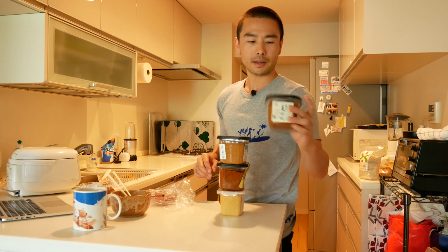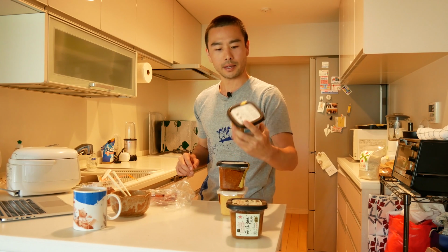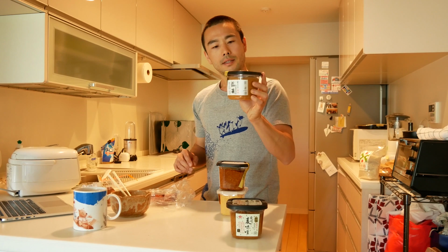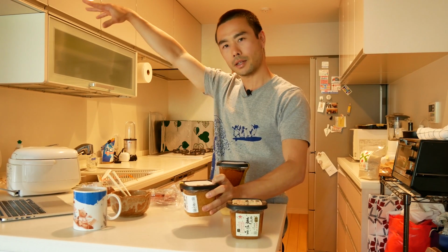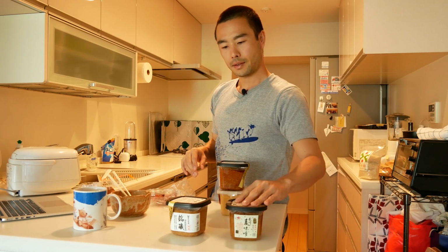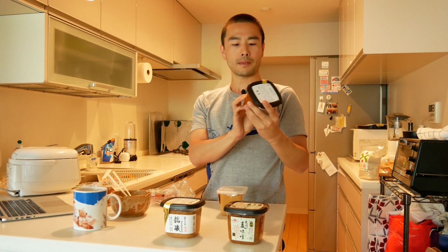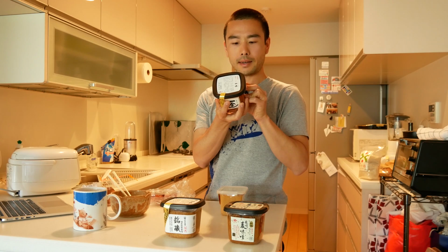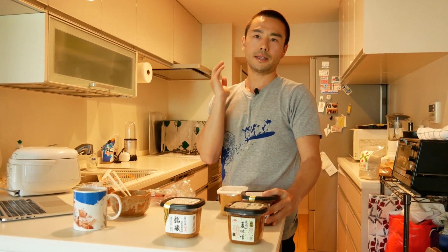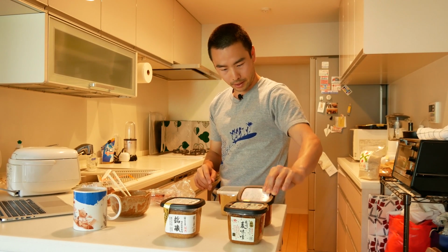So this one, where is this from? This is from Nagasaki. So that's in the southern tip of Japan. And what is this one? This is a rice miso, kome miso, and this one is from Nagano. So this one is in the mountains a little bit northwest of Tokyo. So there's two different ones, rice and barley. And then what is this one? This is another rice miso, and this one is from, where is this from? Niigata. So this is on the west side of Japan, a little bit north of Kyoto. And this one is also made from rice.